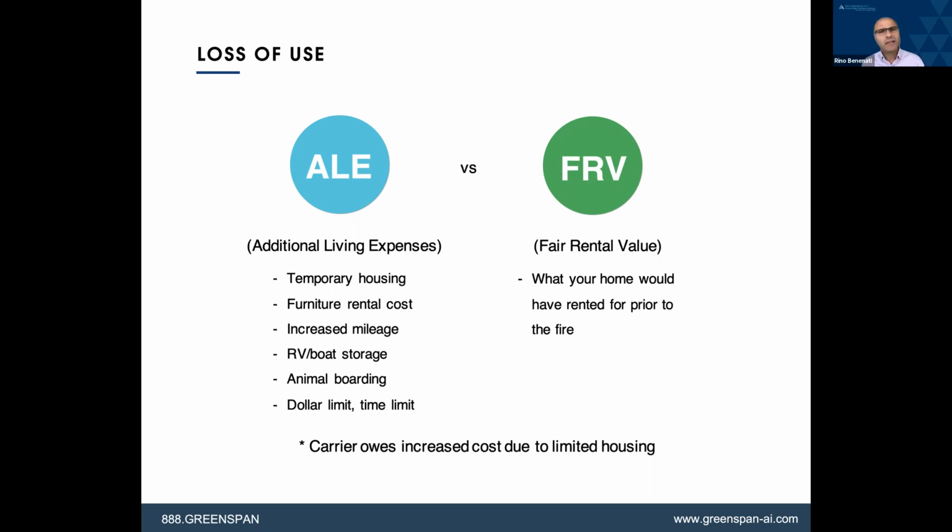Now, there's only a couple of companies that have this still. I know one of them is AAA, and a lot of them got rid of this benefit because people were kind of couch surfing and kind of taking advantage of the system. And so I guess that's why, but it's my speculation. But if you have fair rental value, that may work for you. And I've seen it work for some people versus having them pay the actual living expense. So you have either or.